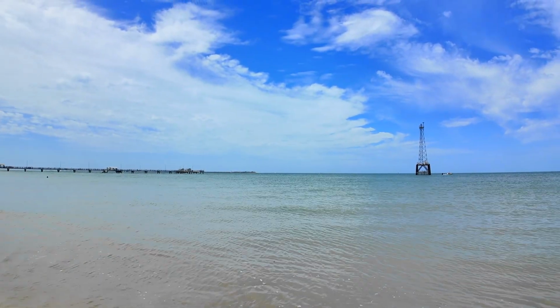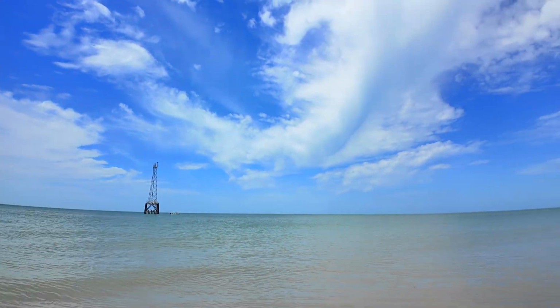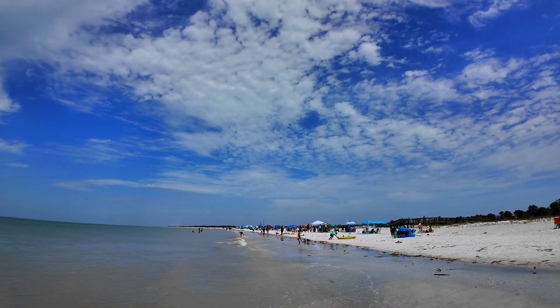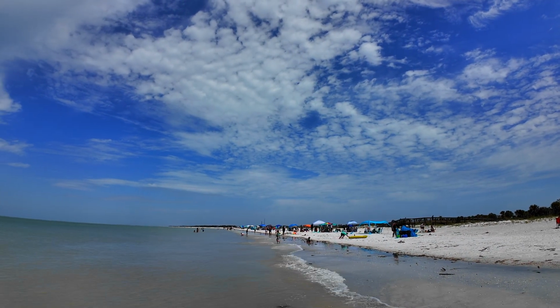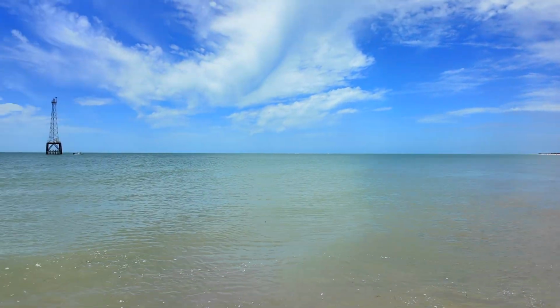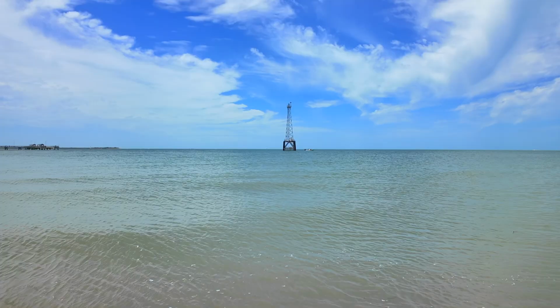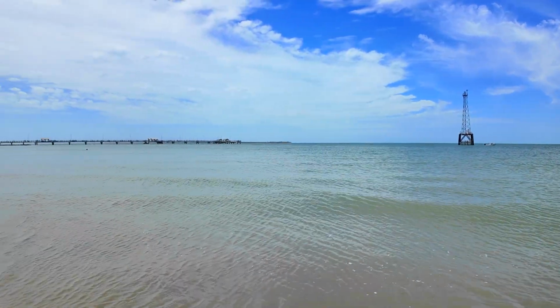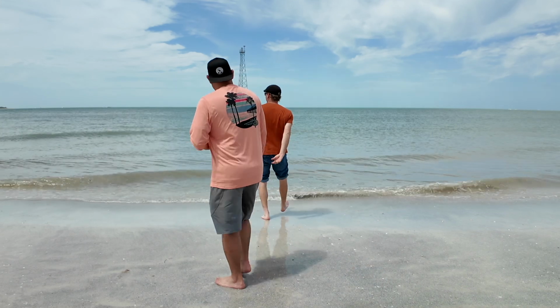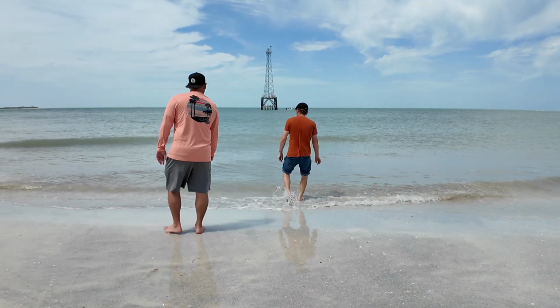What a gorgeous day, guys. Oh my gosh. And I guess the beach is pretty busy for Fort De Soto. Not normally this many people. Hopefully I don't get my jeans wet. Typical Bostonian over here. Typical New Englander. Yeah, going in the water.